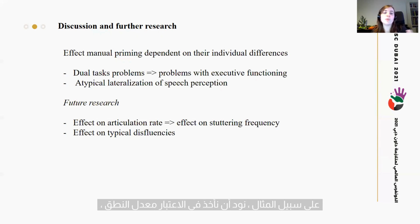For example, we would like to take the articulation rate into account. The use of the puppet and beat gestures might slow down their speech, which is known to have a fluency enhancing effect on its own. It is also possible that the use of gestures actually increases their speech rate, which might then cause more stuttering events. Therefore, we want to control for articulation rates.